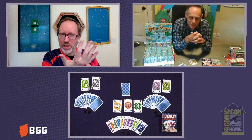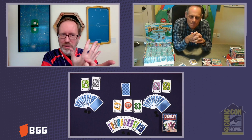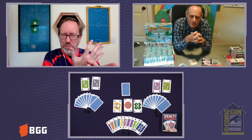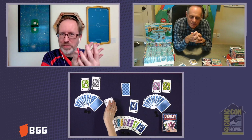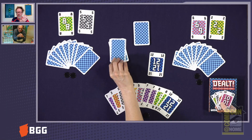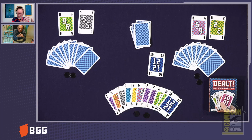Right, because you have a hand of cards, you have the 2 reserve on the table, and when you can't play or choose not to play, you pick up one of the reserves. But if you can no longer pick up a reserve card, then you lose the round and lose a token. Correct? Exactly, right.